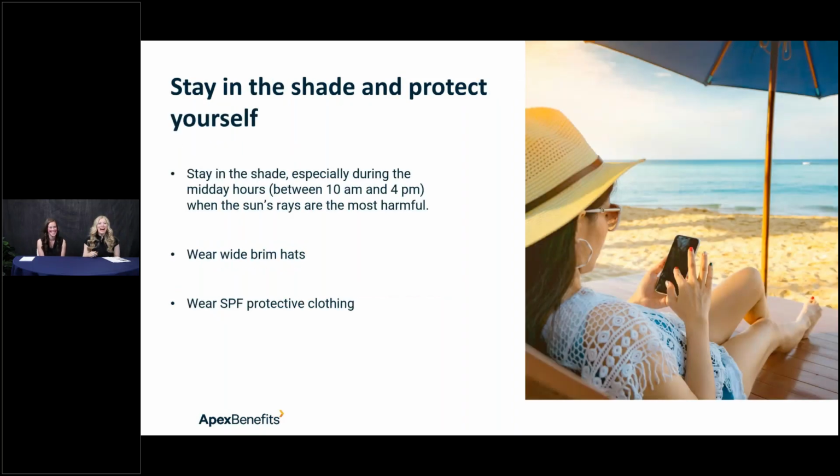Yes. This is kind of obvious, but obviously stay in the shade, especially during those peak hours.